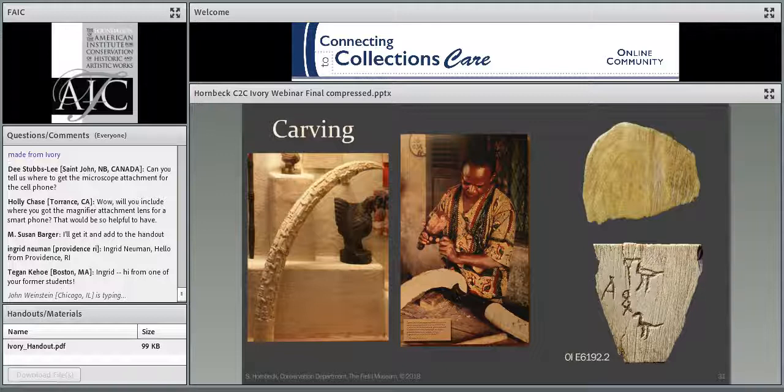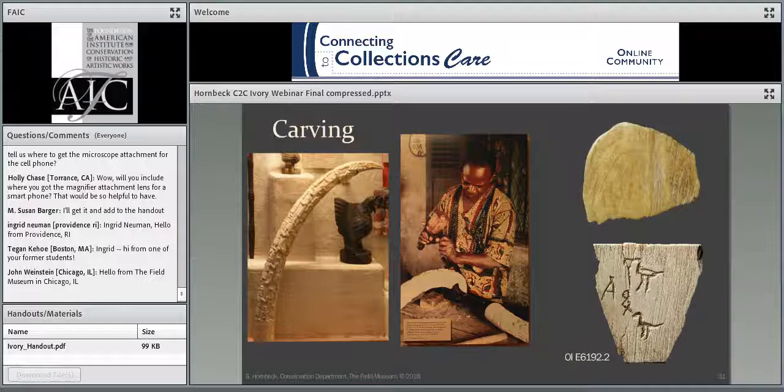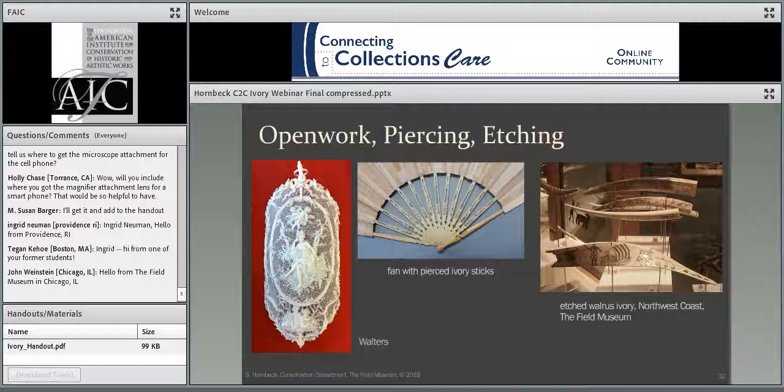Carving describes the removal of ivory. It can be done by hand or machine. An examination of tool marks, as on the right, can be diagnostic to determine which method was used. Open work describes a cutting carving technique that yields a net-like appearance with decorative openings to areas below, sometimes decorated in a contrasting color. Piercing describes repetitive patterns of holes made with tools.